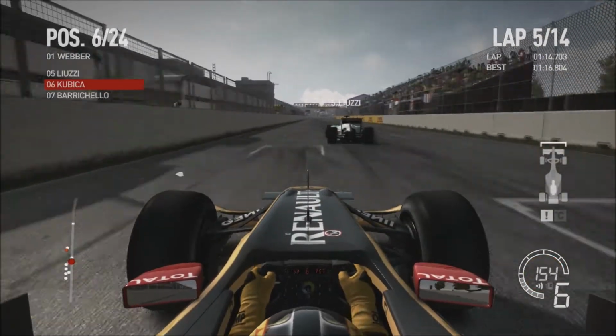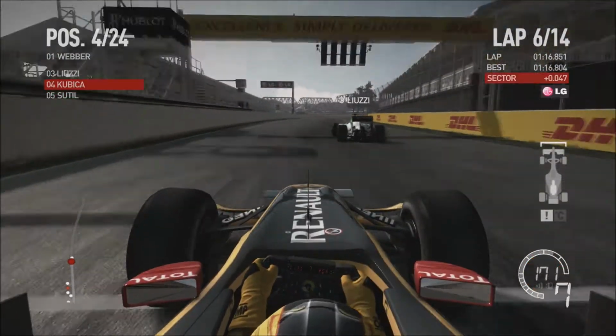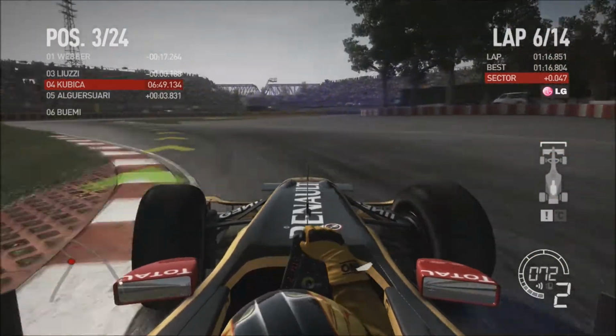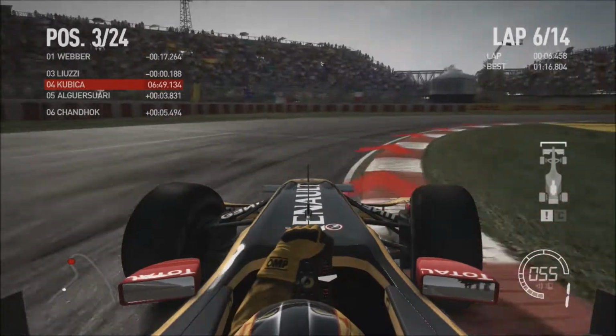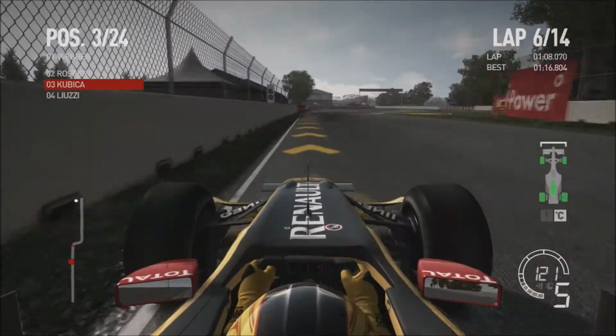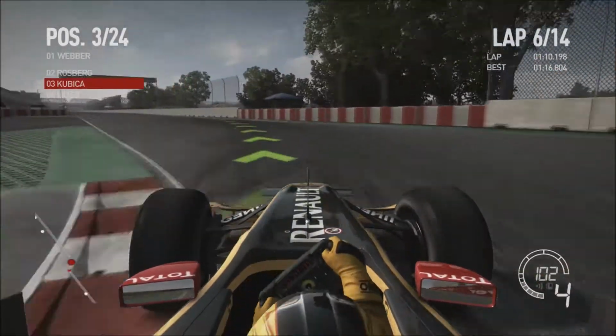Moving on to lap 5, going on to the end of lap 6, we are behind Liuzzi now, as Mark Webber still hasn't made a pit stop. I don't know if he knows what he's doing, but he should do. But we're now ahead of Liuzzi into the podium positions again.